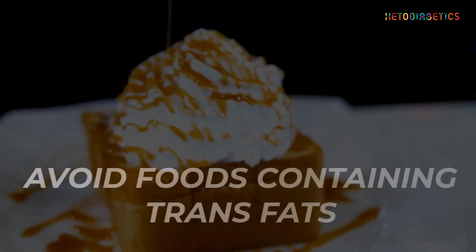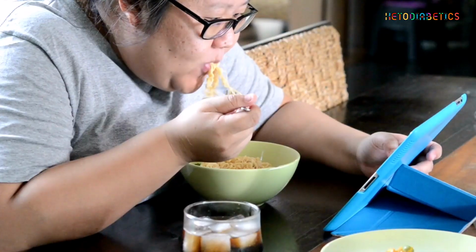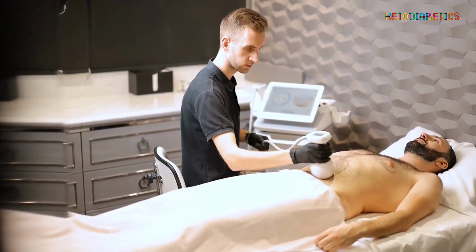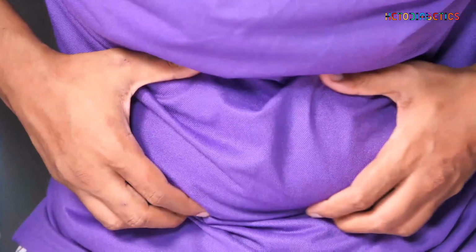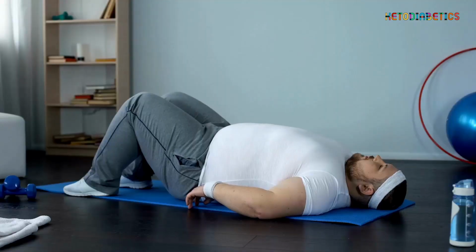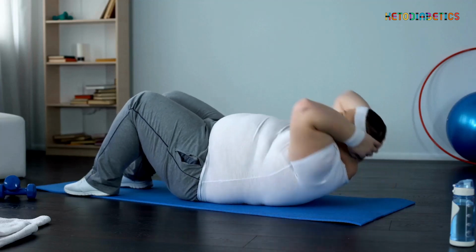7. Avoid foods containing trans fats. Abdominal fat has negative effects on more than just your appearance. It can also negatively affect your health. It's a collection of dangerously persistent visceral fats. Those of you who have exhausted every possible method of eliminating belly fat must realize by now that doing so is no simple task. The question is, how and where can we find these foods with trans fats?